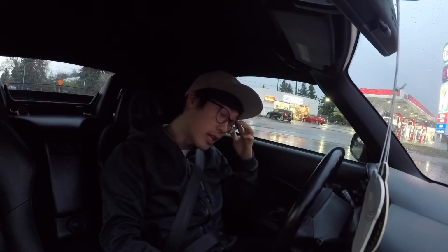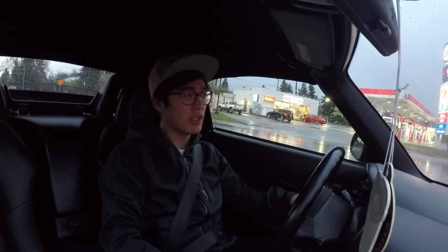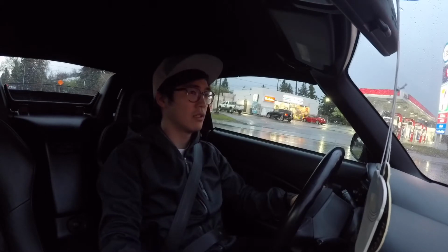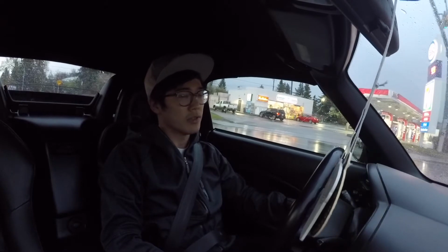Right now we're just at a stoplight, and you can hear it. I don't know if the mic will pick it up, but you can hear it idling. It's relatively tame. It has a nice little low rumble to it. You just mildly drive it. I think it sounds actually pretty decent.